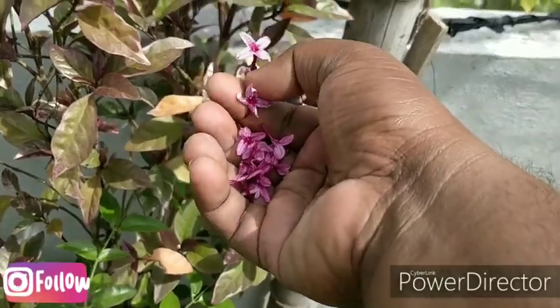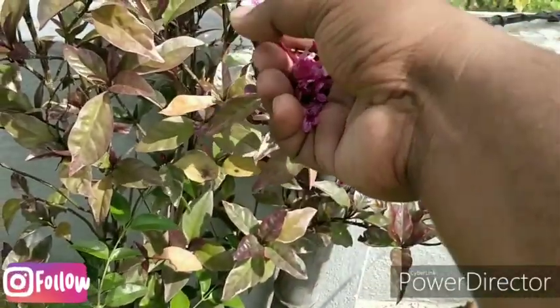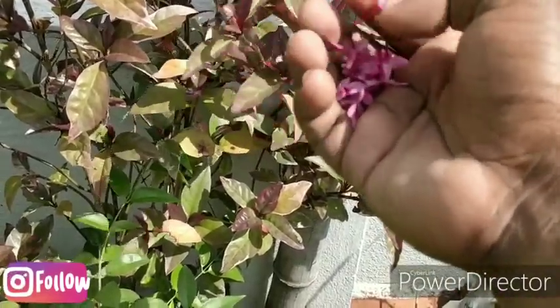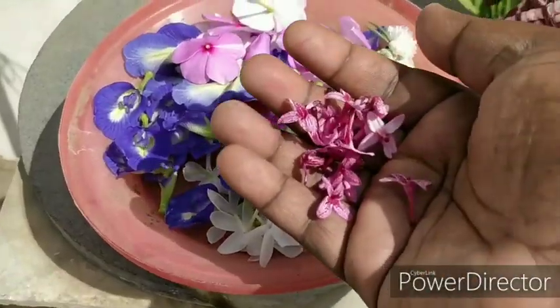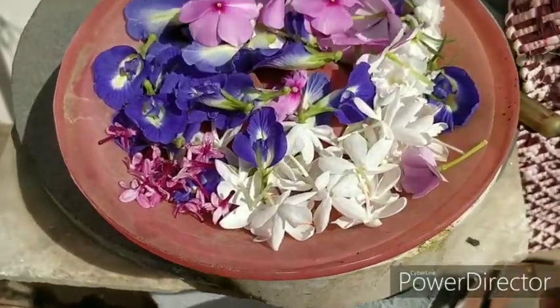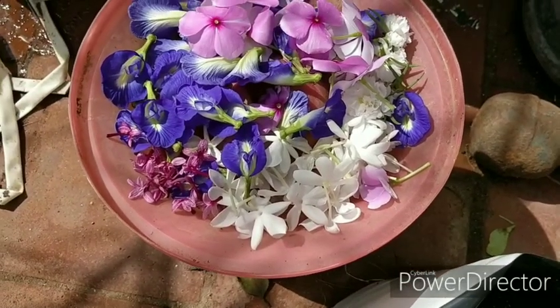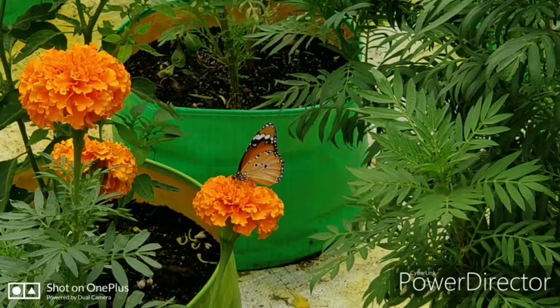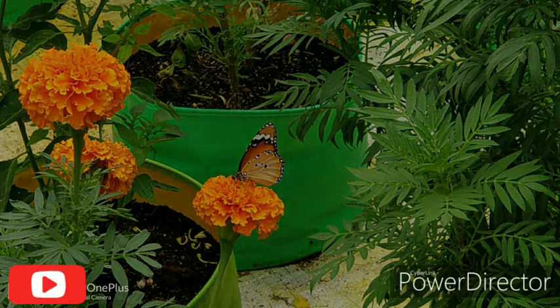It does not smell anything, but the color is so beautiful, and that's the reason I bought this one. This plant changes its color according to the weather. If the weather is too dry, the plant will automatically turn red. So like this, there are lots of plants which we may not know, but we can buy those plants.